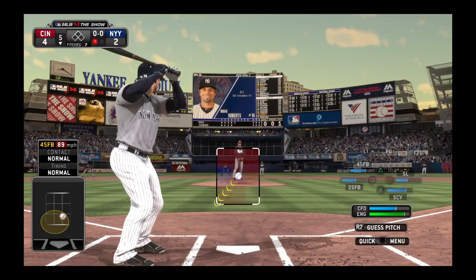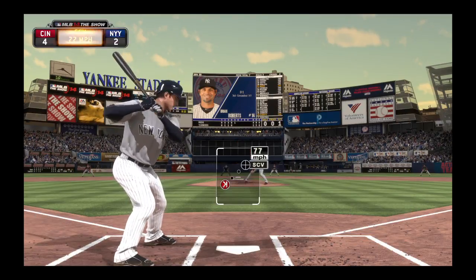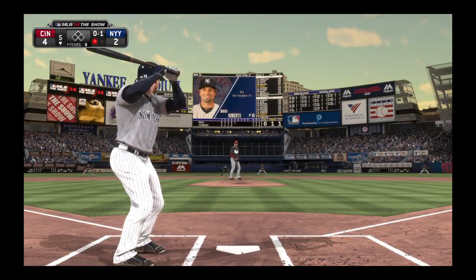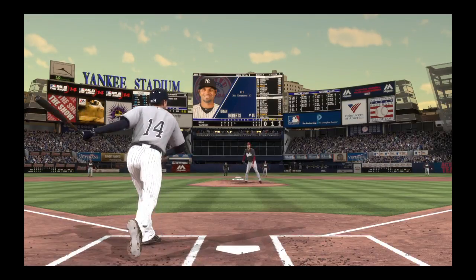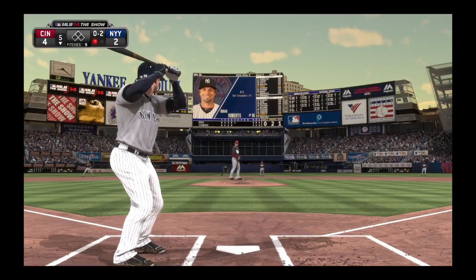Brian Roberts will stand in. He grounded out his first time. They set the target in, and this finds the inside corner for strike 1. Not a bad idea to take a look at that one there. Now that you've seen the curveball, you can start to get a better gauge on it. Get a feel for what it looks like coming out of the pitcher's hand.